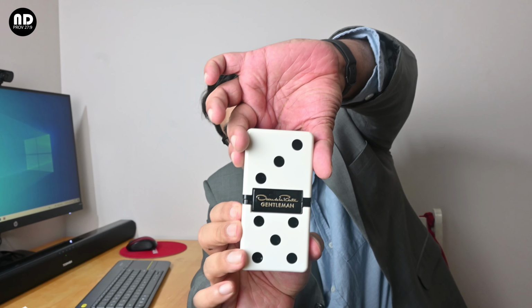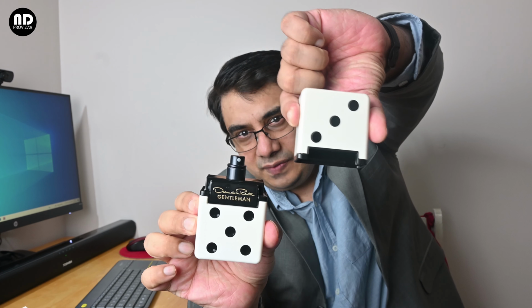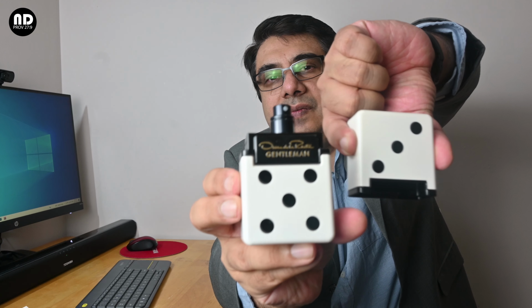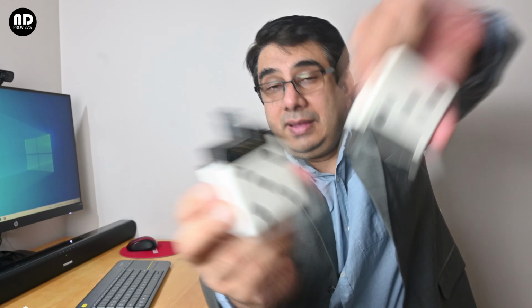And half of this bottle is a cap. See, half is cap, half is actually the bottle itself. So beautiful presentation. Buy this fragrance for the bottle only if you want to do that. It's beautiful. Now, I'll keep it here. Let's look into the presentation for this.